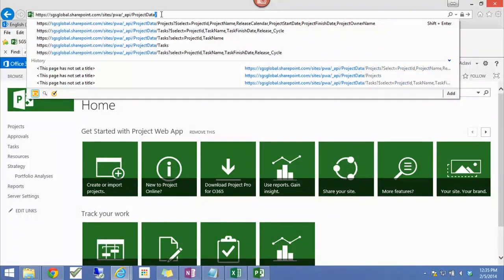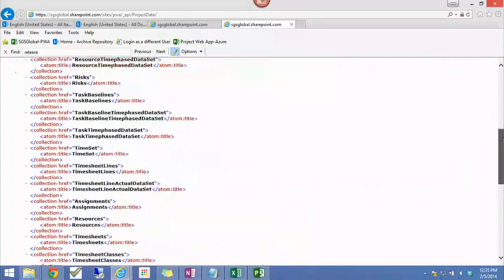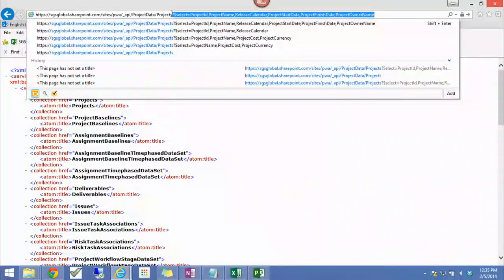We want project data. If you just did that, it is going to give you a ton load of data as to what data is available for your projects. But this is not really telling me anything. So I'm going to add one more variable. I only want projects data.